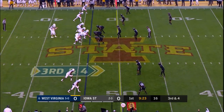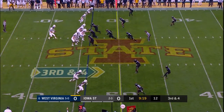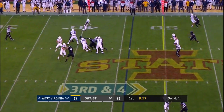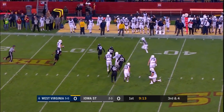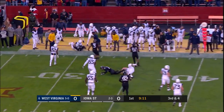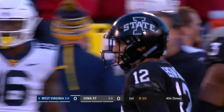They've got a lot to prove in their own minds. They're tired of being an afterthought in the top six in college football. Pressure package is coming. See if he can handle it. Grier out of the pocket. Help coming, and he spun out of bounds at the 30. It's Eisworth. A loss of 16.